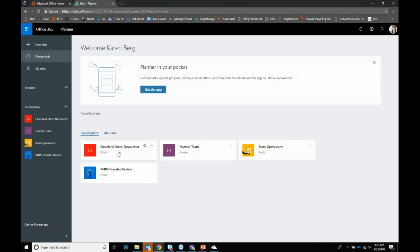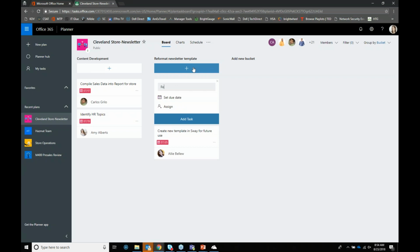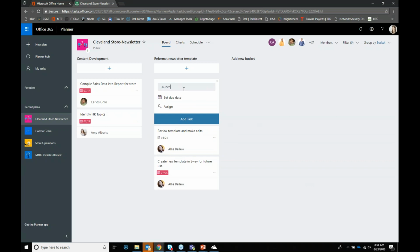There are a couple of recent plans that have been built out, so let's look at the Cleveland Store newsletter. You'll see that things that are past due will show up in red. You can create new tasks by saying, review the template. And let's say Allie needs to do that task as well, so you can assign that to Allie and say the new due date for that is tomorrow. We'll add another task and say launch the newsletter. That can be Karen Berg's responsibility, and she'll have to do that at the end of the month so it's ready to go for September.